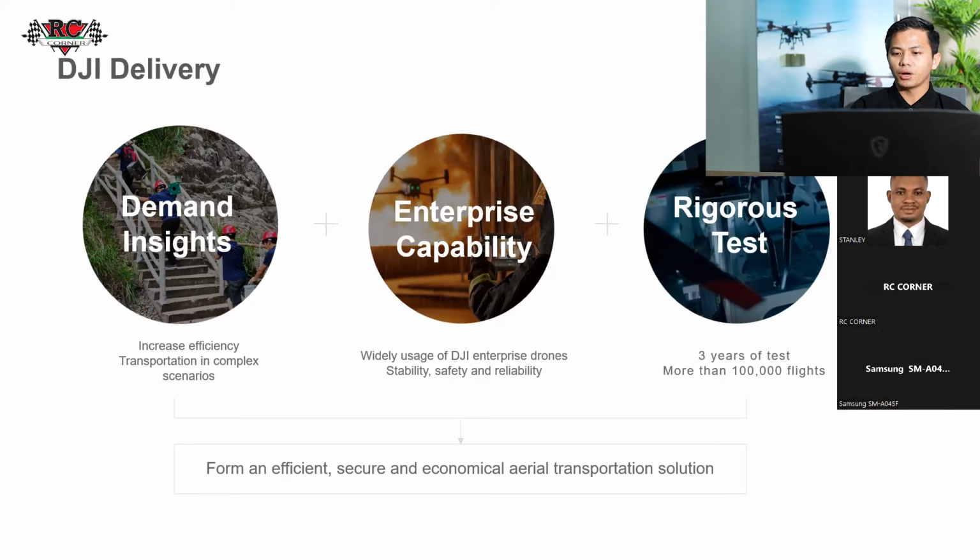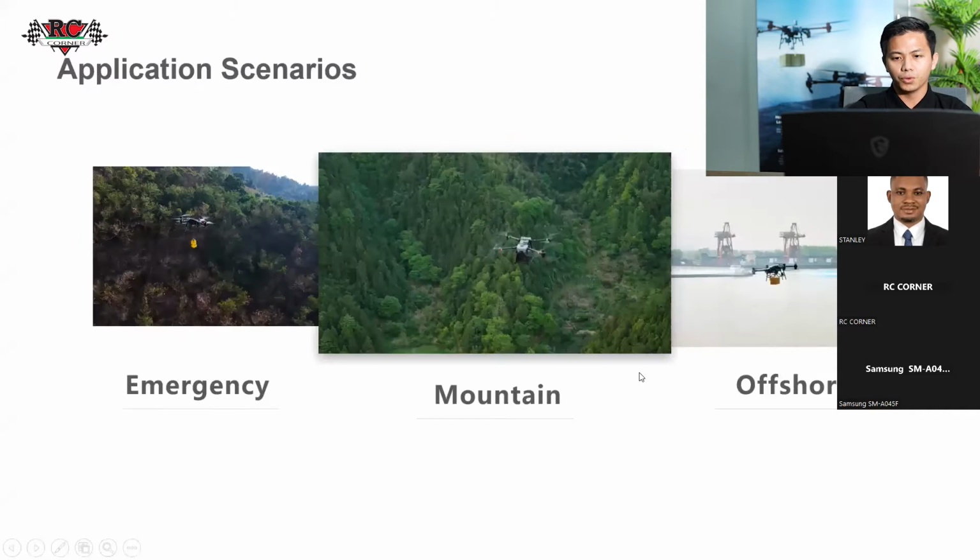Since we have strong experience in the enterprise industry with enterprise drones, you might be familiar with the M30, M300, and of course this year we introduced the M350. So we have long years of experience with the stability, safety and reliability of the products. Before we introduced this delivery drone, we started three years ago, but we introduced it this year for the overseas market, because we needed many years of tests. We did three years of tests, more than 10,000 flights, for safety and reliability. This is the local area transport solution for you.